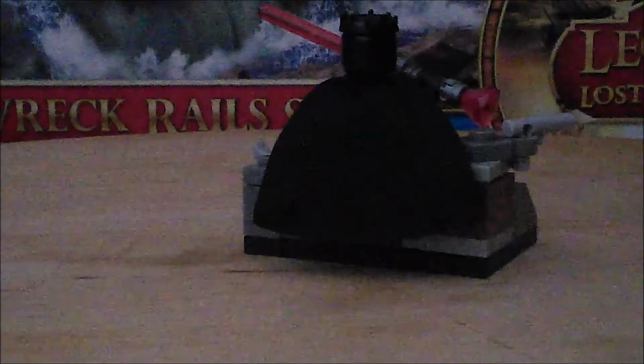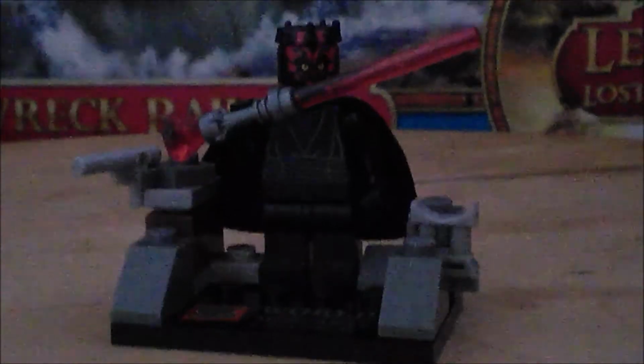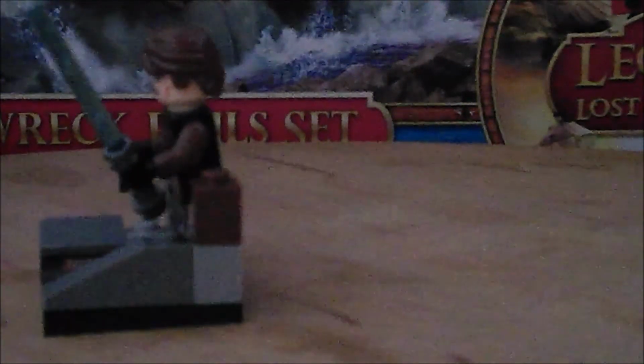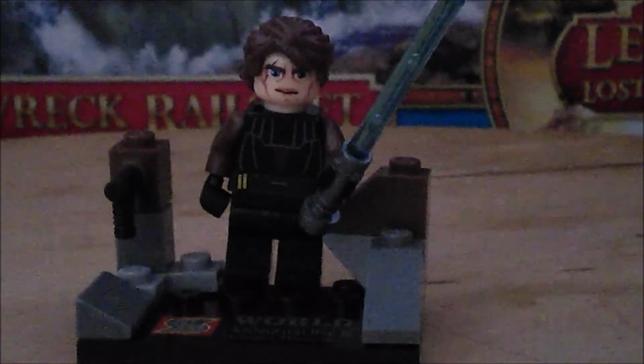So here he is. So there's Darth Maul, then one more Star Wars character, and then my mini that I got. But here is Anakin Skywalker, so let's take a look at him. So that is Anakin Skywalker, and now moving on to the mini I got.